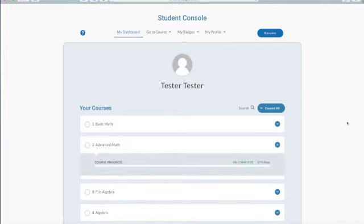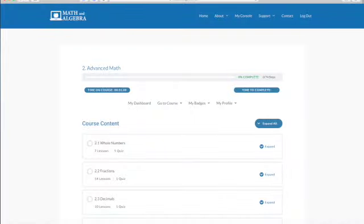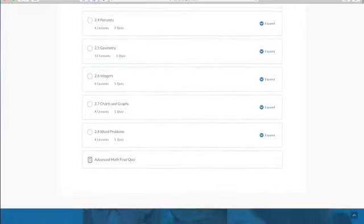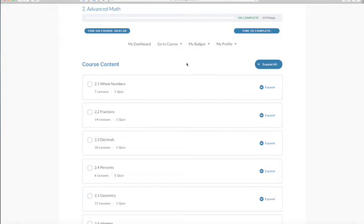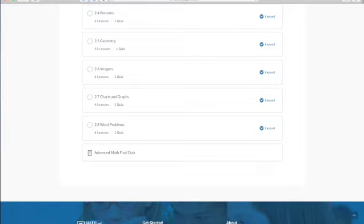So the advanced math has 74 steps. And let's take a look at what that covers. Advanced math covers whole numbers, fractions, decimals, percents, geometry, integers, charts and graphs, and word problems. And like I said, with each section, you will have all the lessons and then a quiz at the end of that section. So here's our whole number section. We've got 7 lessons on whole numbers, and then we would take a quiz. And that's just for that section. And then at the end of the entire course, there is a final quiz.